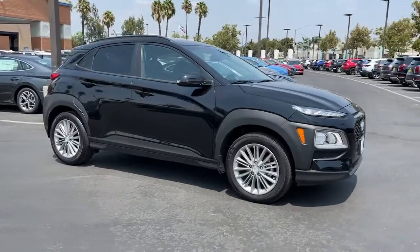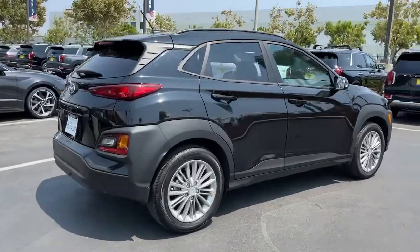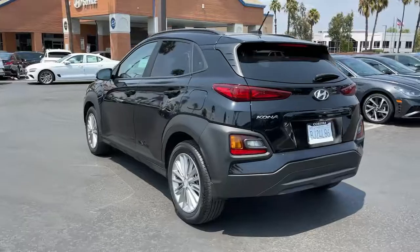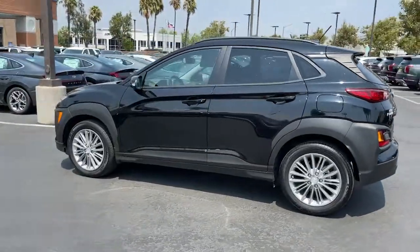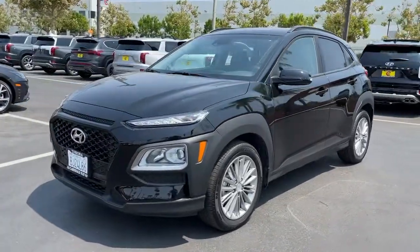This could be the car for you. The 2021 Hyundai Kona. This vehicle still has fewer than 10,000 miles on the clock, so it won't last long. Here's a Hyundai Kona, the connected and versatile SUV that brings a fresh sense of adventure to every outing.